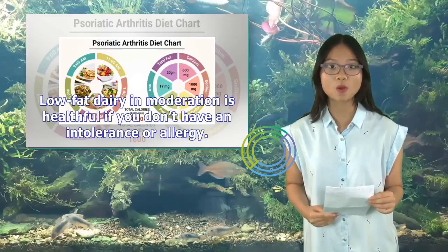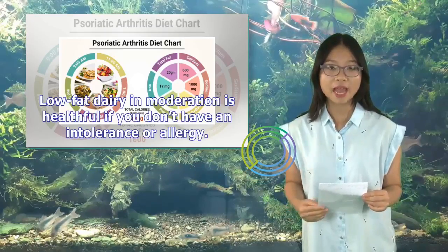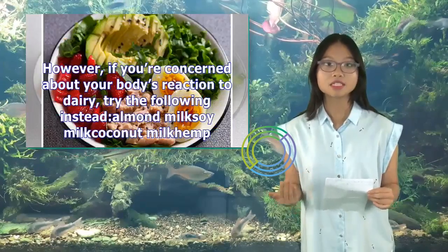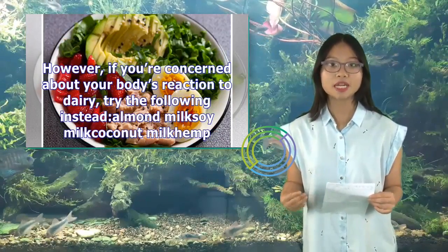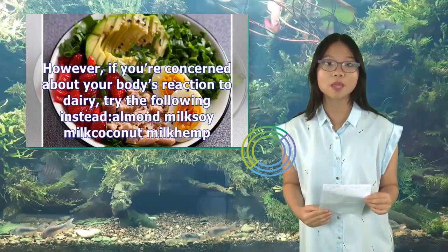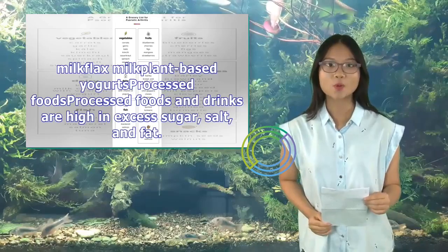Low-fat dairy in moderation is healthful if you don't have an intolerance or allergy. However, if you're concerned about your body's reaction to dairy, try the following instead: almond milk, soy milk, coconut milk, hemp milk, flax milk, plant-based yogurts.